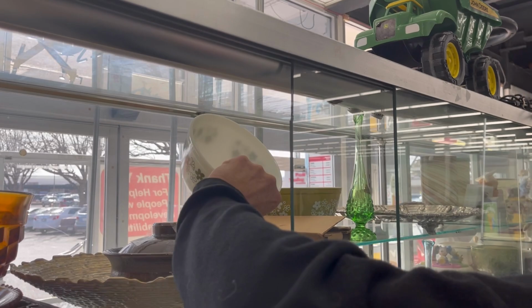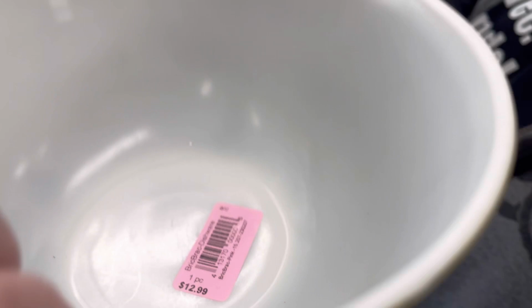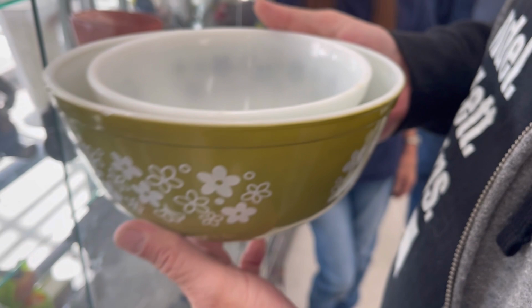Look at this. $12.99. Oh, and it's half price. Okay. $12.99? Is there a chip on this? Is that a chip? Yeah. Oh, it's like the tiniest. Look at what good condition they're in. Yeah, I'm gonna do them. I love that. Even with the tiny chip, I feel like for a collector, that's not a huge deal breaker.